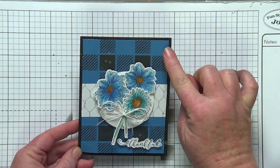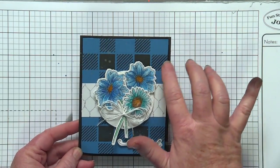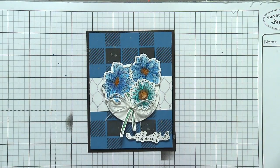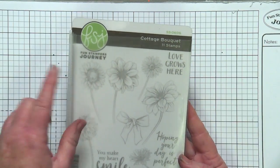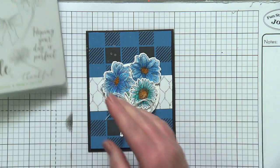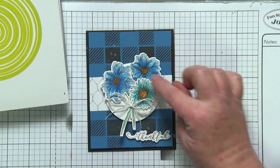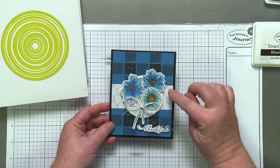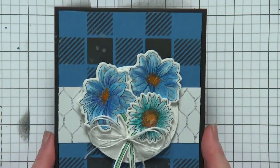Now this is using the chambray shirt cardstock. I use the same stencil, the same black licorice ink, but with this particular one, I used our cottage bouquet stamp set. And of course, I have the little thankful image, and I just detail cut around there. And I used our circle around die set to create this little circle right here, whipped cream thread and some sparkle silk right there, and a little piece of our printed paper. And isn't that a fun project?